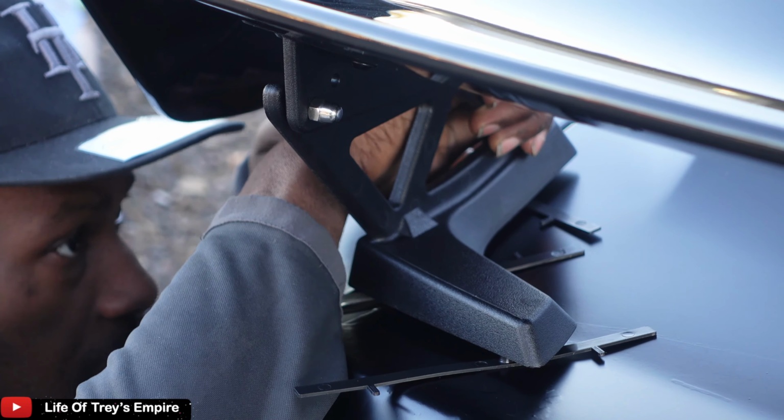It was somewhat of a hassle to install, but that's any kind of spoiler, you know what I'm saying? But it looks good to you so far? It looks great. All right. It looks great. Would you get something else from them? Most definitely. Most definitely will.